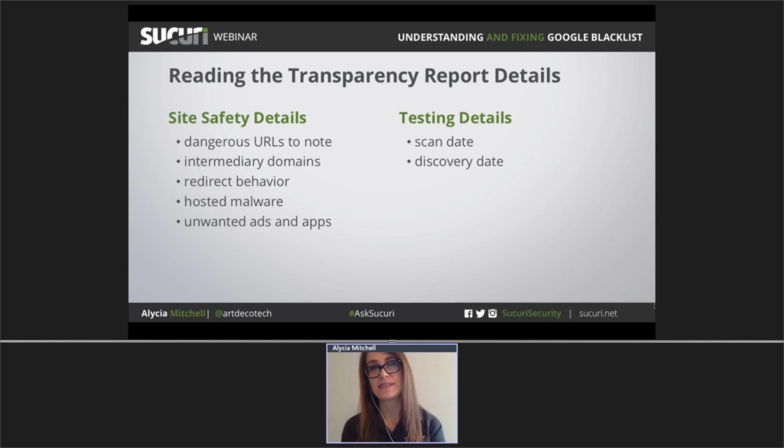The testing details give you a little information about the time frame of the hack. First, there's the scan date, which is the most recent time that Google scanned your site and found malware, and the discovery date, which is the first time it found malware. That doesn't necessarily correspond to when your site was hacked, because often sites can be hacked for a while before Google detects it. But it does give you some kind of time frame if you're not checking your site all the time and this is not a new issue.